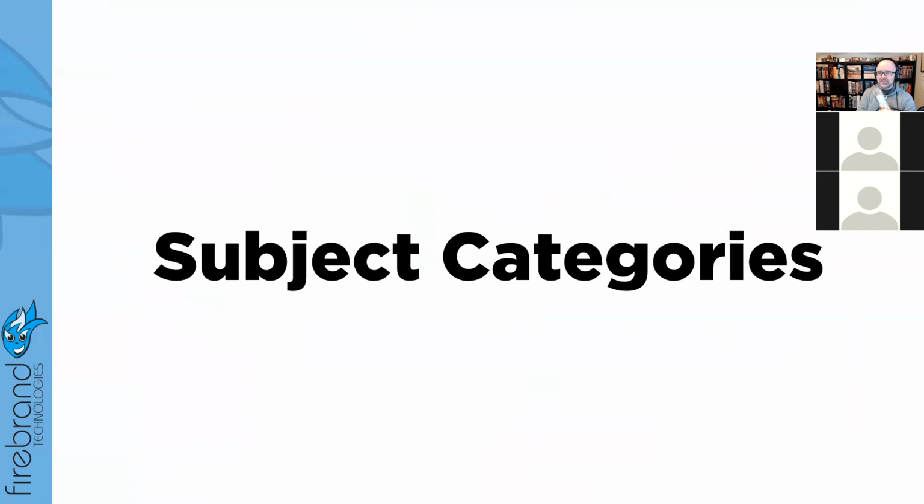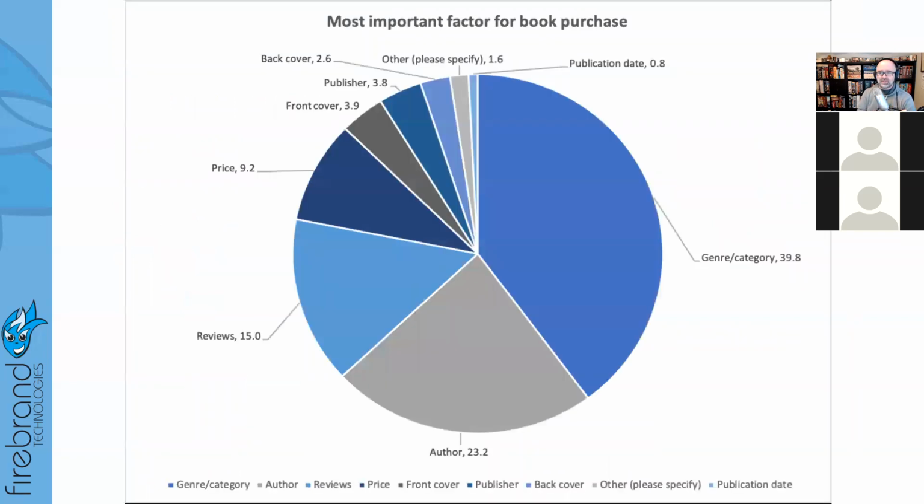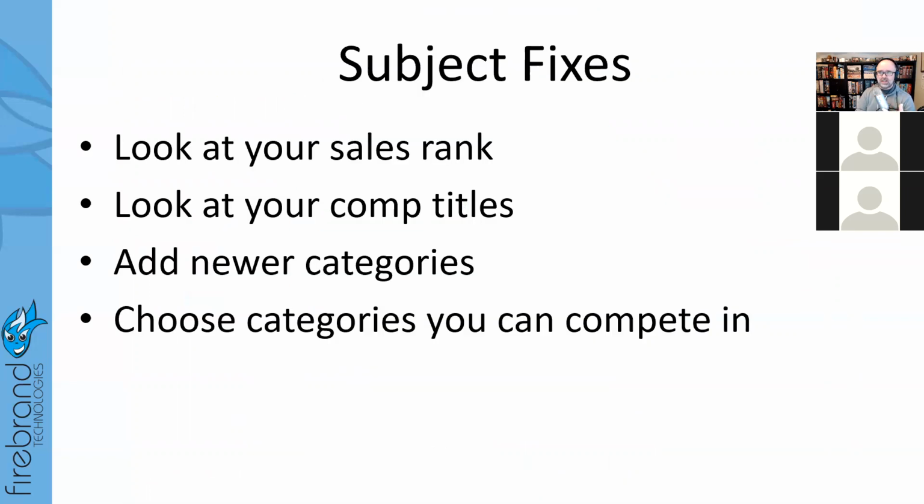One more major thing here, and that's subject categories. So a study released by the Panorama Project in February 2021 shows that genre or category is the most important factor for book purchasing. Genre is basically user-friendly metadata. So subject categories are related in many ways to the sales rank that you're watching. And you can do a lot with your subject categories to help you build the backlist sales.